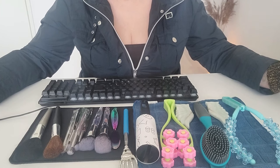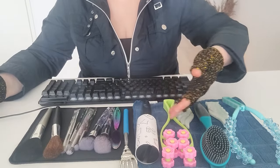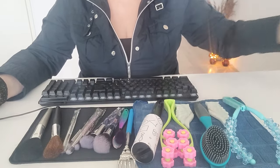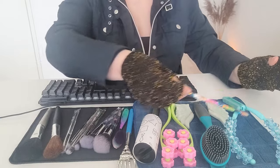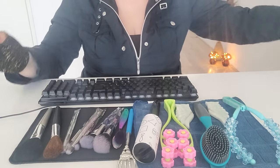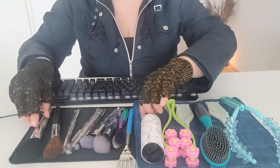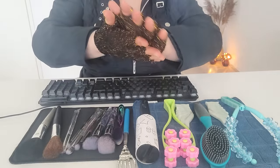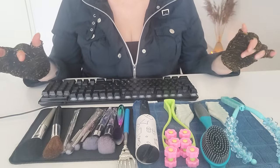You're here for the 4 o'clock massage appointment. Very well. As you can see, I have all the tools that we are going to use today right here. They make some nice sounds. And I'll be wearing these nice gloves for extra sounds and tingles, and also for extra hygiene.